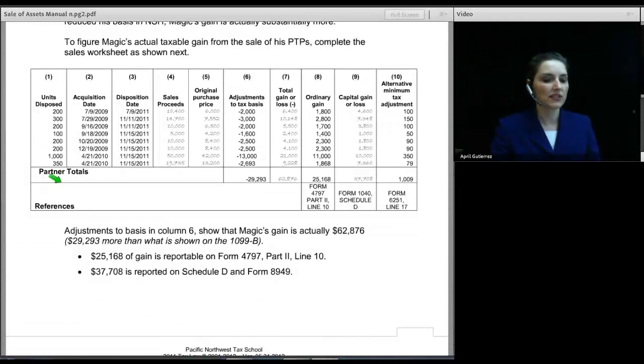So we would enter the sales proceeds for each sale, but the purchase price, that's not the number we'll enter. We're actually going to enter a cost of $2,000 less. And so the amount that we're going to be showing as cost is not going to match the original amount we paid.